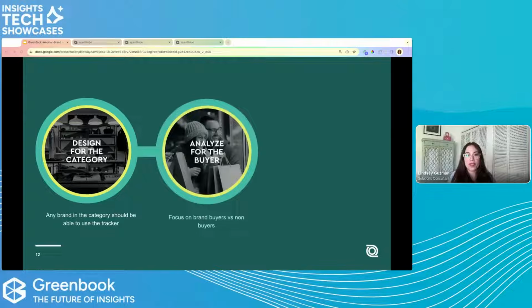Analyze for the buyer. The biggest difference between buyers is not their gender, age, or attitude towards life, but rather their experience with the brand. So that's the biggest thing that we need to control for, whether or not someone is a brand user. We also know from scientific research that the biggest growth potential comes from current brand non-buyers, so we want to make sure that we pay extra attention to those people. Understanding both your current buyers and non-buyers will allow you to create more sensitive measures and highlight key opportunities for growth.